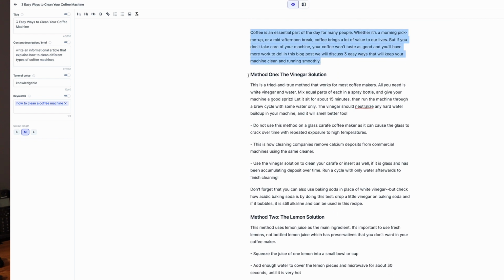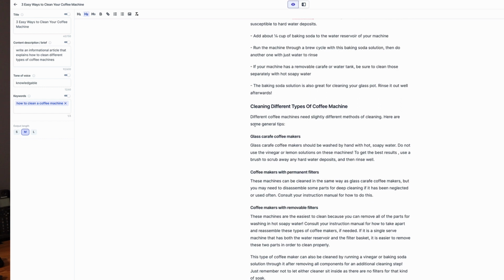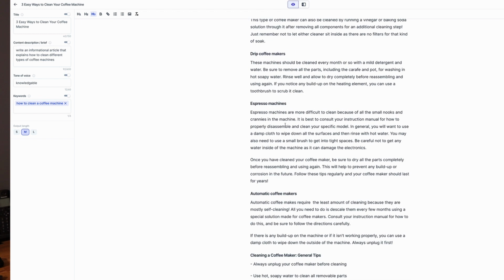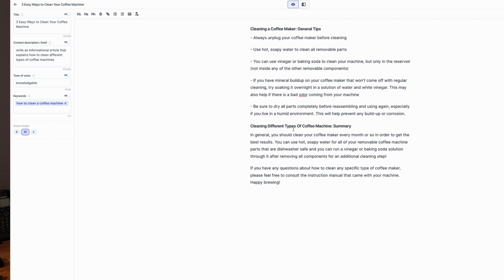And what I like about Jarvis is that once Jarvis understood that we'd gone into one method, Jarvis then completed the information for that and then automatically started going on to method 2. Likewise, when I then added in this section here, cleaning different types of coffee machine, Jarvis then understood that we were starting to look at different types of coffee makers, so it started to follow the same pattern. When I reached the point of espresso machines, Jarvis didn't want to continue with different types of machines. So I then added in automatic coffee makers, and then Jarvis completed that. And then it decided to give us these general tips, and then a summary.